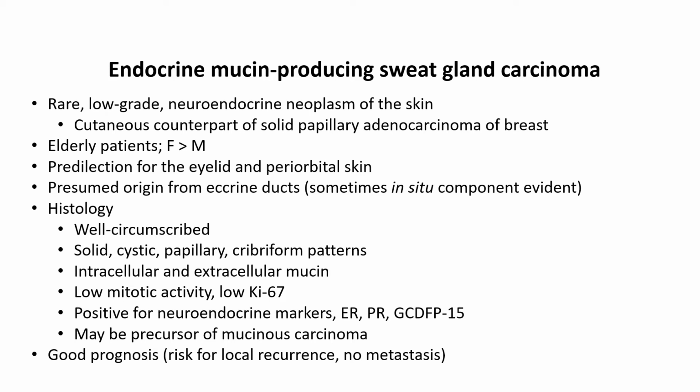Histologically, they are usually well circumscribed. They can be solid, cystic, papillary, or cribriform, so there may be a combination of patterns. They have intracellular and extracellular mucin. They typically have low mitotic activity and low proliferation rate with Ki67. And they are positive for neuroendocrine markers and for progesterone and estrogen receptors and for gross cystic disease fluid protein 15.